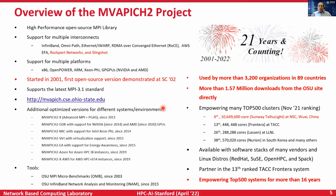So as many of you know, this is the MVAPICH project. If you're not familiar, we started almost on the day of InfiniBand. InfiniBand, if you remember, was introduced October 1st, 2000. Prior to that, we were working on technologies like Myrinet and Quadrics. Those were proprietary solutions, but InfiniBand came as an open standard.